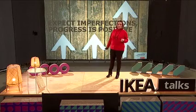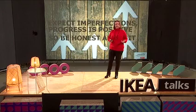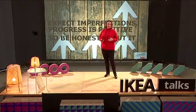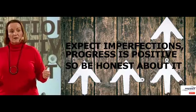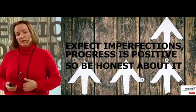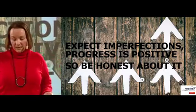Expect imperfections. Looking for perfection is setting yourself up for failure. Just going part of the way, making progress, is a really big achievement in itself. And actually, the progress you'll make will give you the learnings for the next stage in terms of what you're trying to achieve. And be honest about that. I think one of the things that we've found in our service development is that although we've got aspirations, there's a lot that's outside of our control. And if we try and take responsibility for what's outside of our control, then we're setting ourselves up for failure.